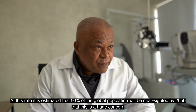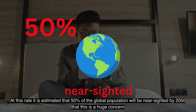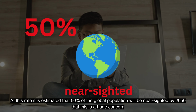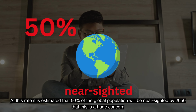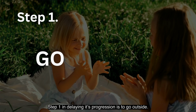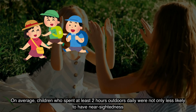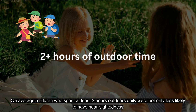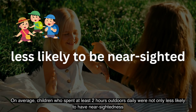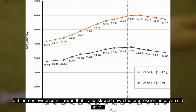At this rate, it is estimated that 50% of the global population will be nearsighted by 2050, and this is a huge concern. Step 1 in delaying its progression is to go outside. On average, children who spent at least 2 hours outdoors daily were not only less likely to have nearsightedness, but there is evidence in Taiwan that it also slowed down the progression once you did have it.